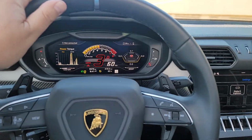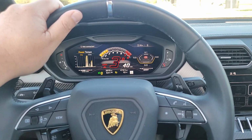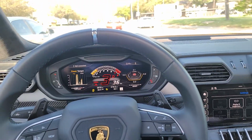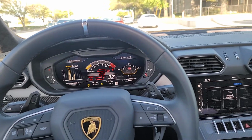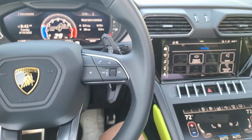Ripping it. So yeah, it's fun. It's outrageous. I love it. I would even do this if there were cops nearby, because you know what? At this point, for the price of this car and the taxes I paid, I want to have a little fun and I want to get away with it. All right, let's go get some fuel.